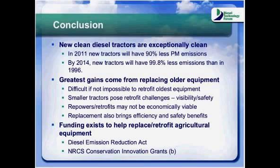There are the smaller tractors. The fact that so many of the ones out in the field are smaller poses challenges, not only in terms of the age as far as repowering, but also in terms of an exhaust control device as it relates to visibility and safety issues. And as we saw, from actually replacing a piece of equipment, you get efficiency as well as safety and emissions reduction benefits. And so it often provides the greatest gains of all the options to be considered.